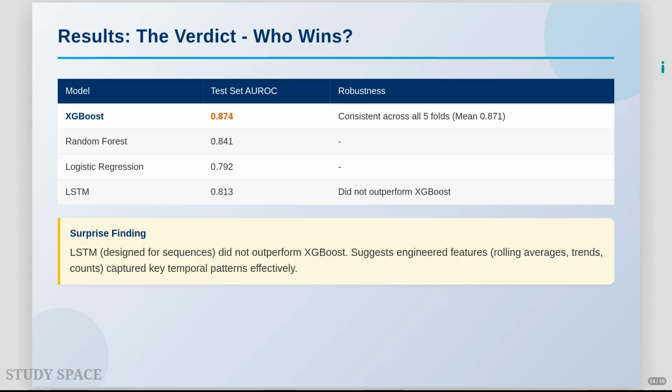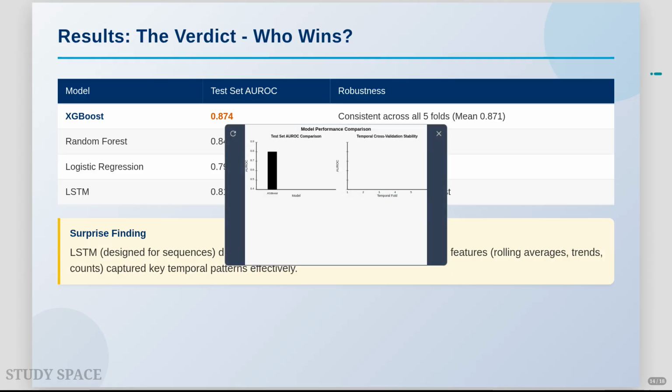So, the moment of truth. Which model actually did the best? On the final test set, XGBoost came out on top with an impressive ROC of 0.874. That means it's significantly better than random chance at ranking patients by risk.